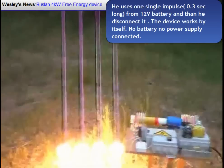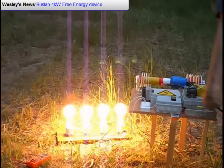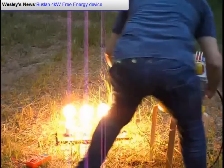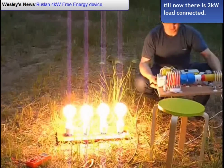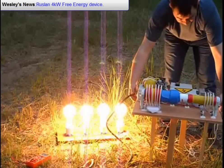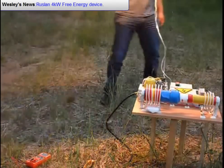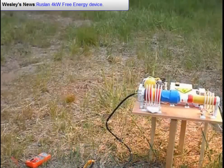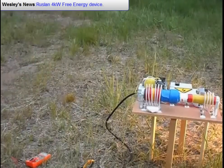Now I'm flipping on the switch for the light bulbs. Each light bulb is 500 watts. So I'm fixing the camera right now. Okay, so you see only two wires connected to the light bulb and one wire connected to the ground wire. So now it's up to you to judge. The light bulbs present themselves as 2 kilowatts of load, 500 watts per light bulb.